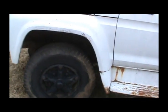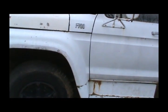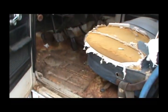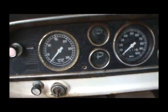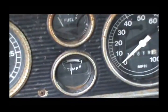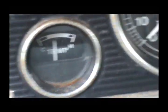I've got to figure out why it's not got any antifreeze. I know the last time I used it, once it ran a while and got hot, it didn't want to run worth a crap. And I guess now I know why. It didn't have no coolant. The temperature gauge never moved, so that gauge is stuck. It never got hot, so that ain't working.